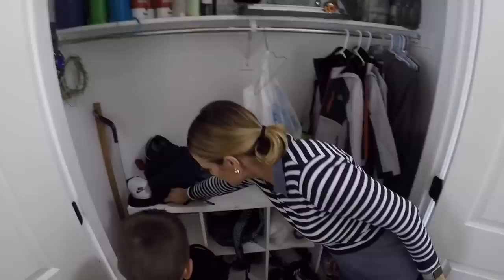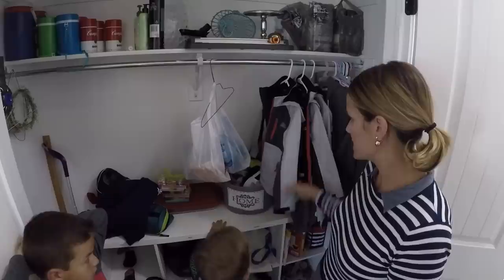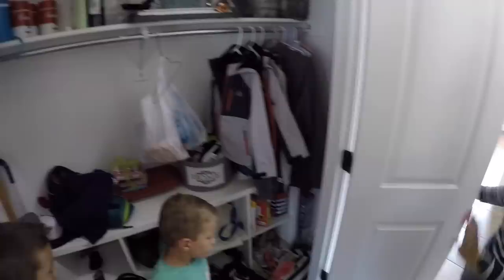Backpacks on top, shoes on bottom. We hang all of our jackets here. You know, the jackets that I ran all over town finding for San Francisco and it was the hottest day of the whole year. Oh yeah, that's right. Very nice, very nice. Okay, bathroom, super simple.